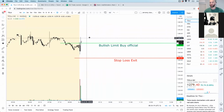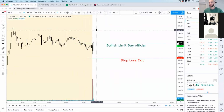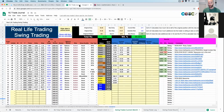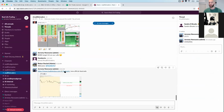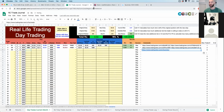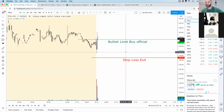Our target, don't know our target yet, probably somewhere up here or the new high if it gets up there. Again, trade could work. It might not. I'm not entirely sure. Also, going to come over here and put it into a day trade journal. Give me just a quick second. Put that in here. All right, so now it's in there. And we'll see, there we go. Got filled on Tesla.